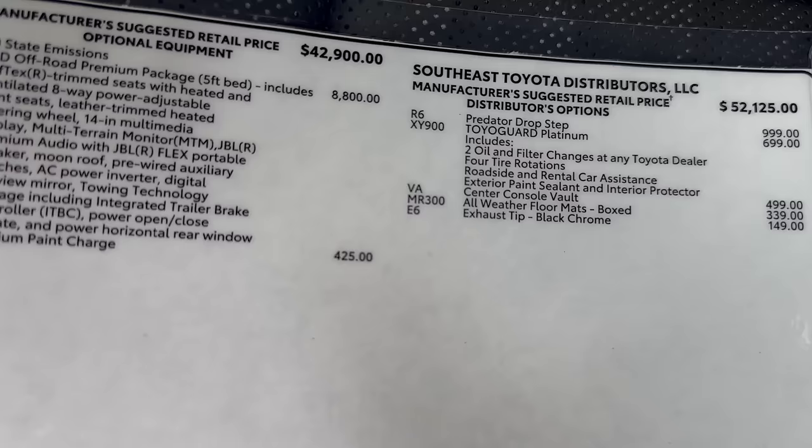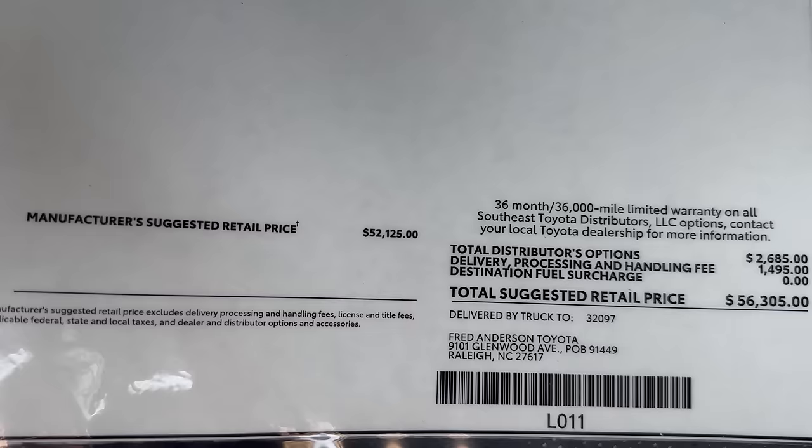Here we go, 56,305. This one's available at Fred Anderson Toyota. So go to fredandersontoyota.com and see all their inventory. It's a lot.